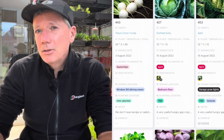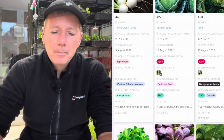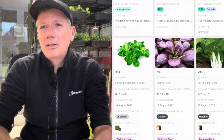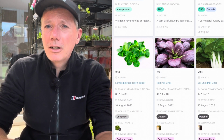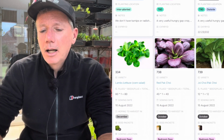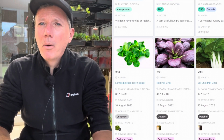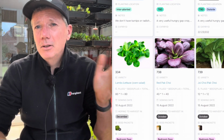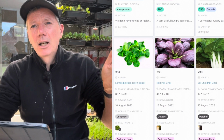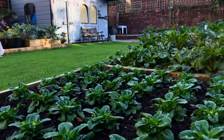More cabbages. We do lots of successions of spring cabbages. Lamb's lettuce. So lamb's lettuce is a fantastic winter lettuce, much more nutritious actually than true lettuce, but much less prolific. So that's the reason we don't grow it all year round, and it does tend to go to seed quite quickly. But over winter, it doesn't. It'll stand there in the ground, and you'll be able to harvest it from sort of November time all the way through January and February.